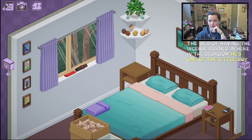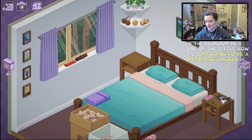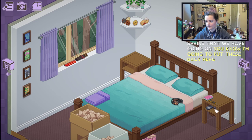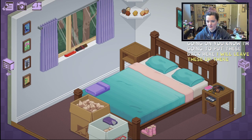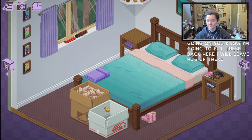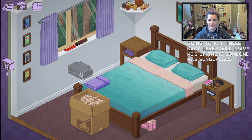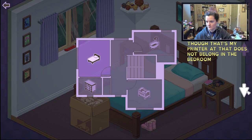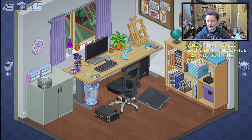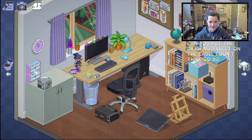Aww, there's one with a little bow tie. This is just gonna be a weird, like, chicken shrine that we have going on. You know, I'm gonna put these back here. And we'll leave these up there. Oh, that one has sunglasses. Oh, that's my printer. That does not belong in the bedroom. I was kind of wondering when that would show up in the office. Can you put the drawing tablet on the easel? I don't think so. No, that is a no-go.